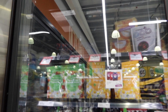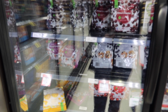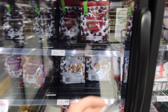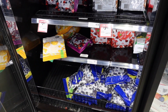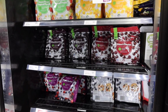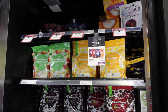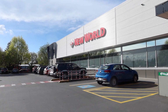To try and cut costs down on fruit, we do just use frozen fruit. Obviously it's not the same, but it is cheaper and it's a good way of still getting nutrition in. They've got loads, you can get bulk packs, like there are blueberries, which actually I might get this time. They've got loads of choice. So that is what we tend to do, just buy these packets and they'll last us a couple of weeks. So now I'm going to really quickly pop into New World.